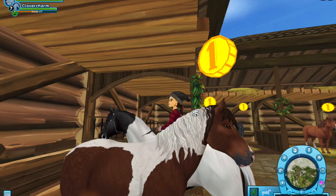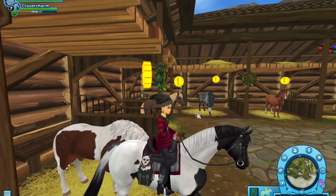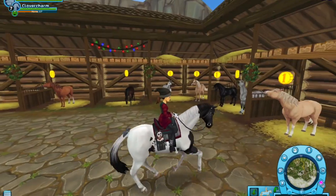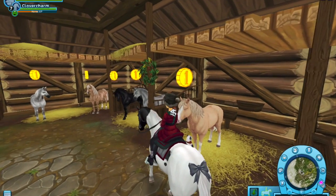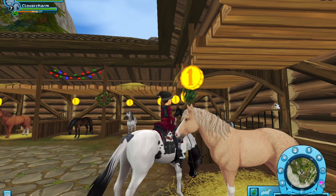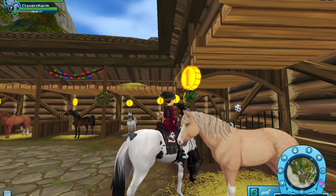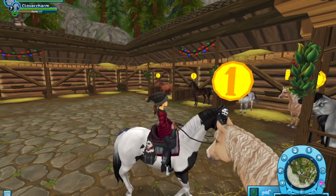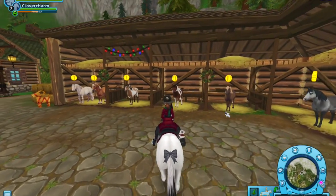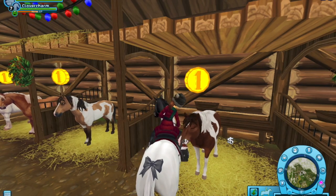I was like, I'm getting that horse, and I haven't yet, and I really want to, and it could be really good for a role play, but there's another pinto that I want, and I also have been dying to get this Palomino. So, I think I'll get the Palomino and then save the Pinto paint, whatever you want to call it, one till later.